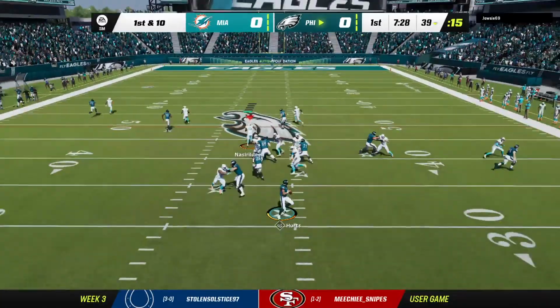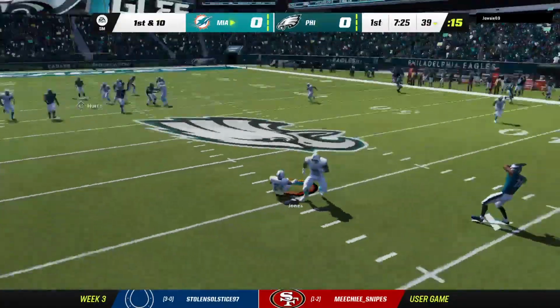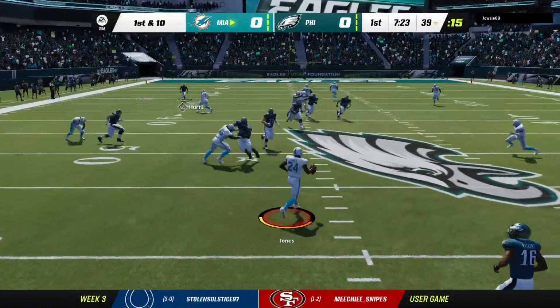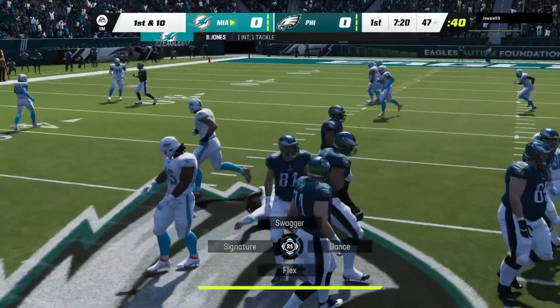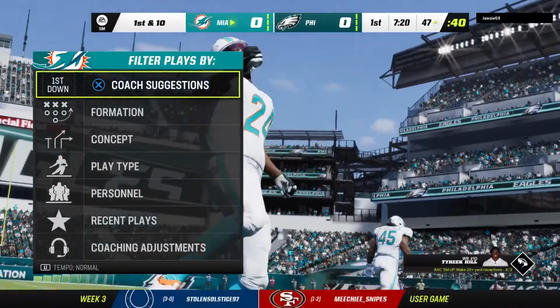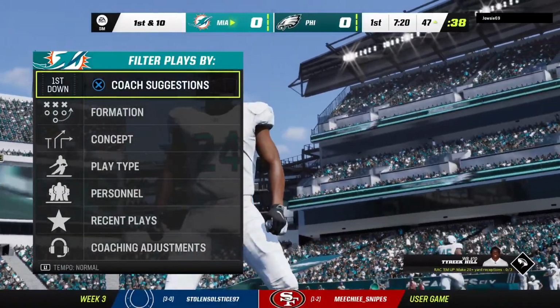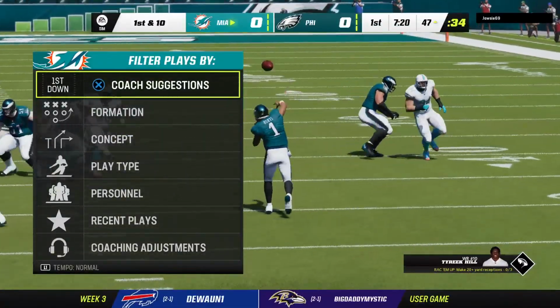Play action. Here's Hurts, looking for Watkins, and it's intercepted. Picked off by Byron Jones, and the Dolphins are going to take possession of the football. Not something you see very often from a quarterback of his caliber, an opening drive interception. Oh, there's no doubt in my mind that even he's surprised at how that one played out.